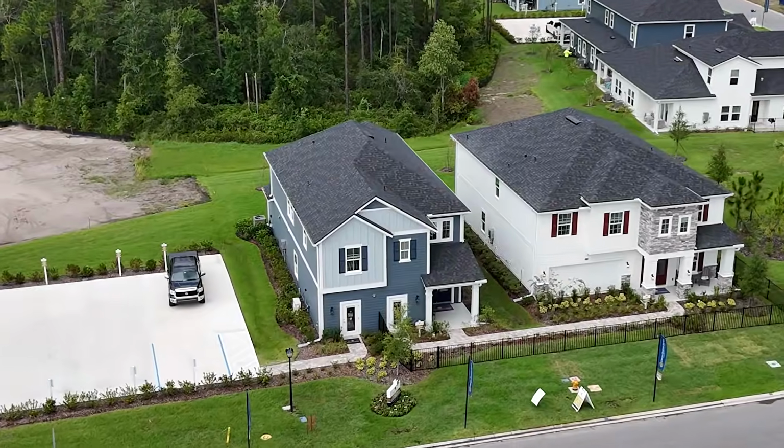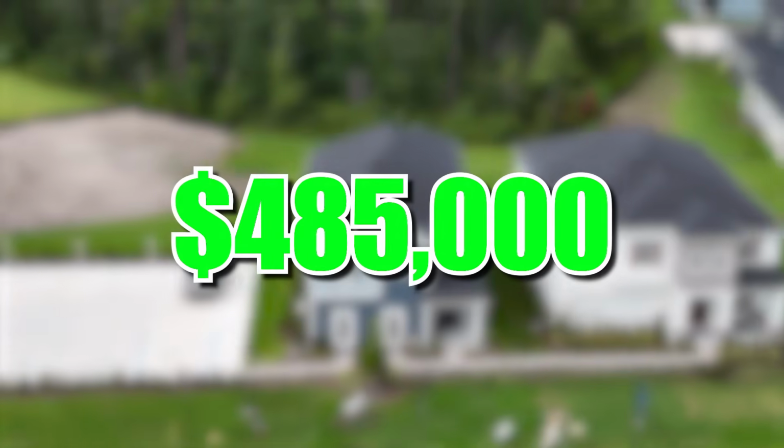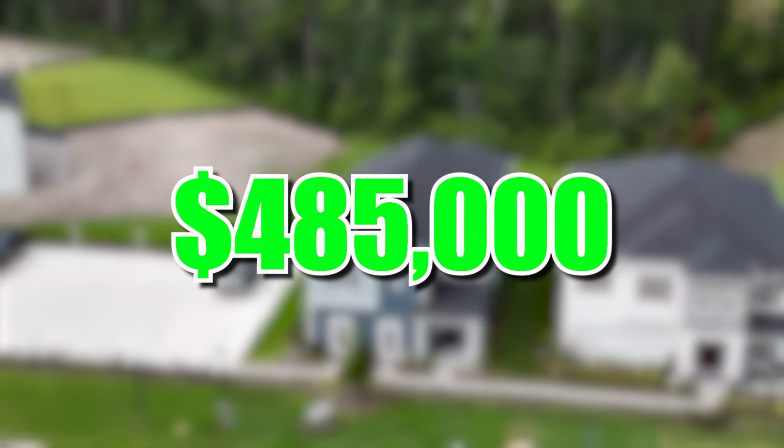Now, as far as the price, do keep in mind, it is always subject to change, but right now, the price of this floor plan sits around $485,000. And obviously, if you go up from there, depending on lot premiums and design center, depending on what you choose from there. But it's okay because right now, Dreamfinders is offering up some pretty good incentives as well. Those are also subject to change.